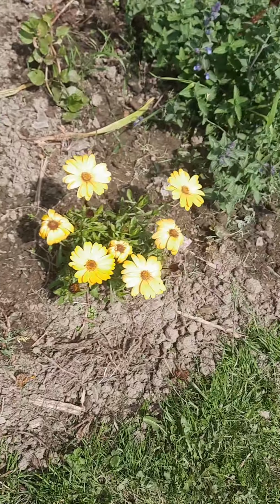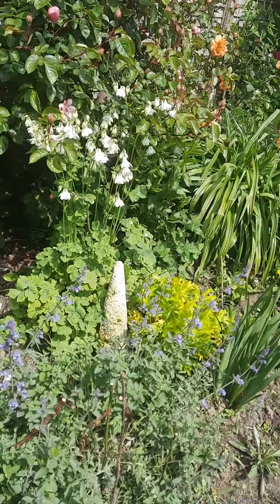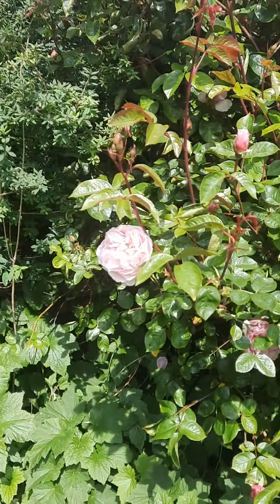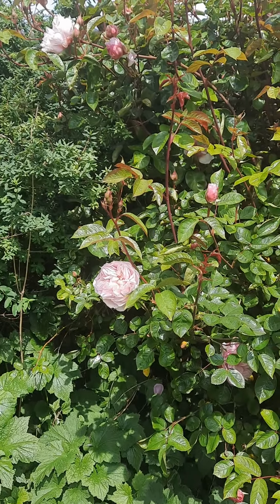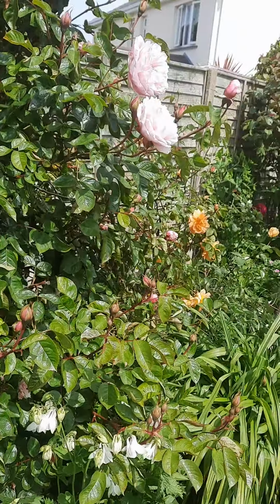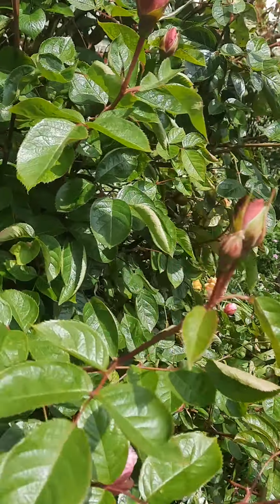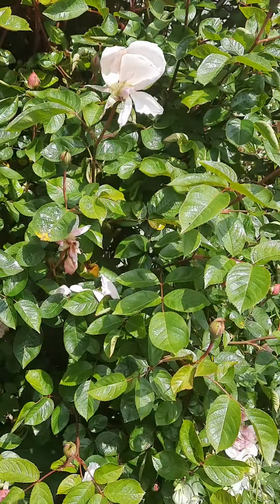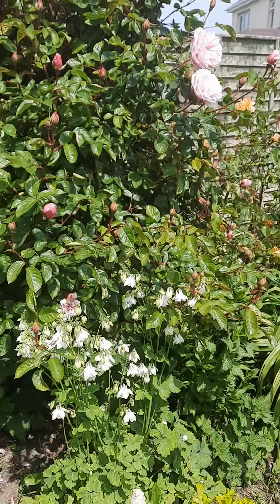Nice yellow ones. Oh, and the roses. This bush came out really well just now. It doesn't have a particularly strong scent, I don't think. Oh, it does. It's gorgeous. It's actually beautiful.